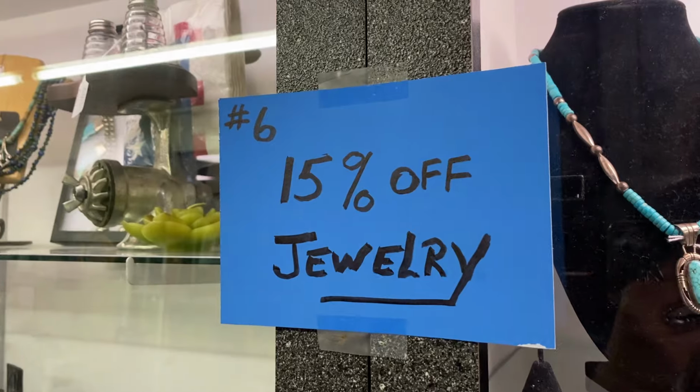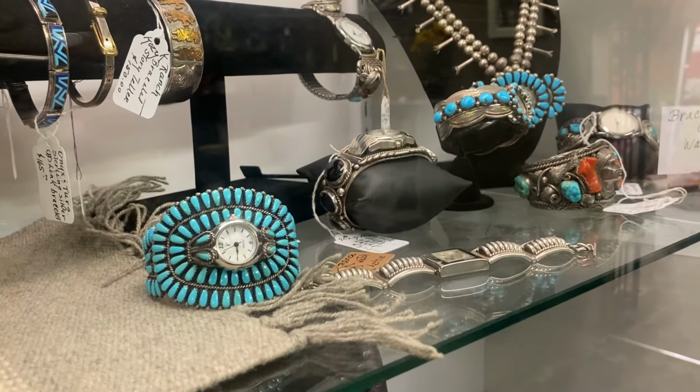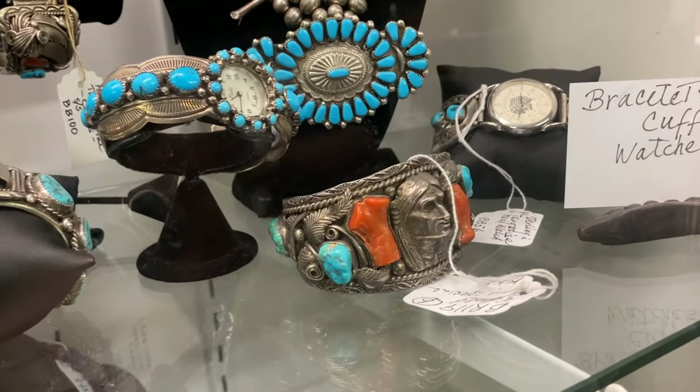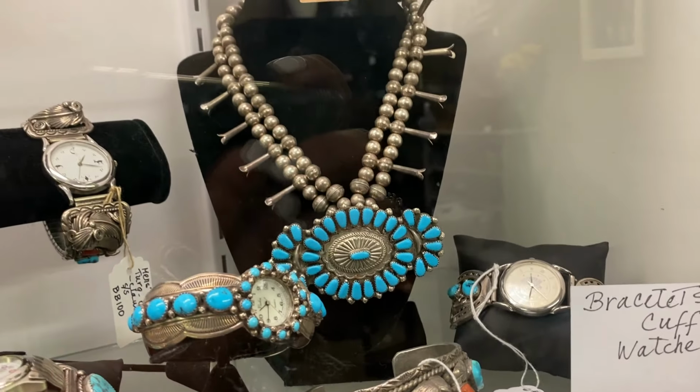They've got a ton of jewelry cases here at this antique store, and the jewelry is 15% off. So I'm gonna take my time and go through these cases because I know so many of you guys have been asking for more squash blossoms in my sale. So I think I'm gonna find a couple here in this space.